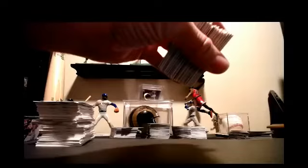Put those in the back and get them out of the way. Here we go. Come on, big money. Buster Posey, San Francisco. Chris Sale, Chicago Diamond Kings. Man, I can't believe he got lit up the other night. That Chris Sale is such a great pitcher.